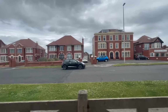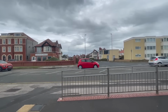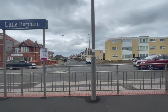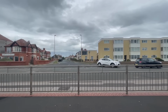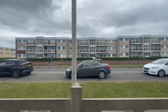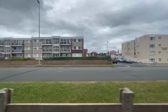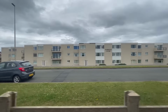So we're now in Blackpool. We've crossed the border into Blackpool. And this is Little Bispham. There you go. Along this section of the promenade. Big block of black here, look at this. This one's called Norkeed Court. We're approaching the Norbreck Castle, the huge Norbreck Castle.